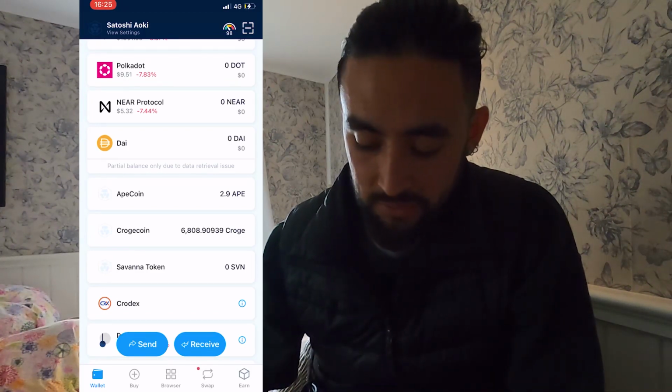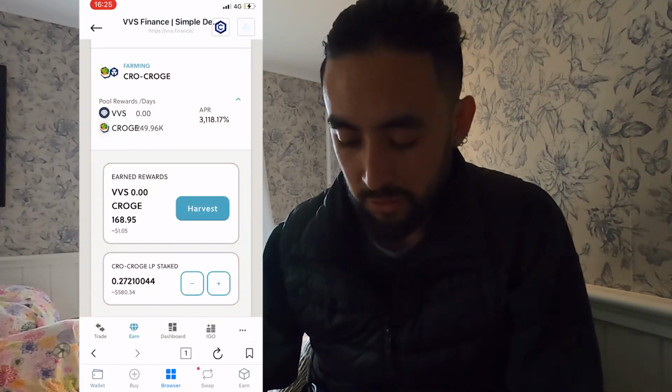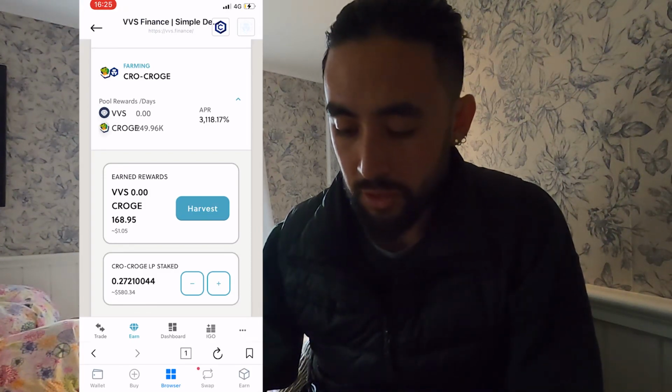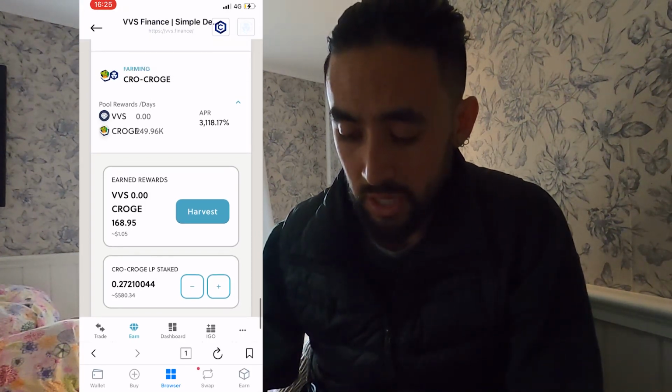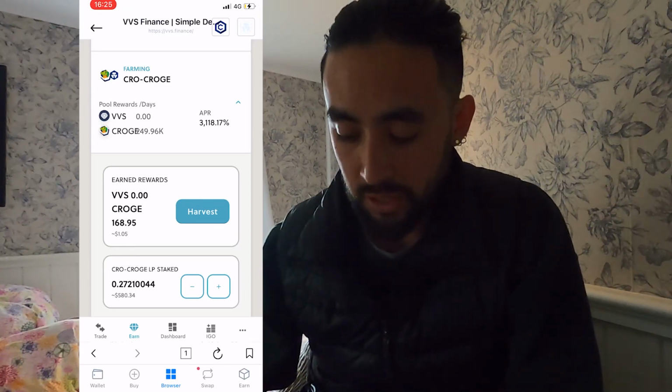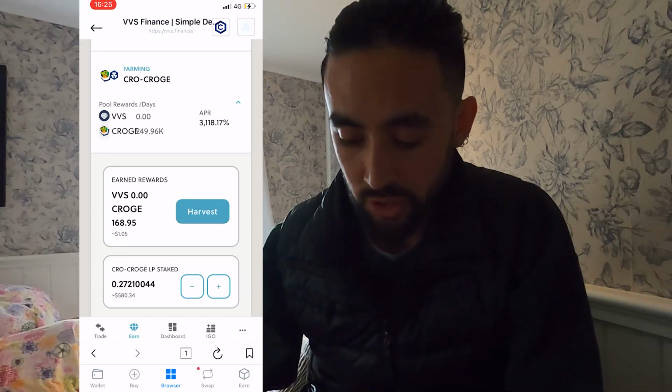So after that, guys, you want to click your browser button down the bottom middle of the screen. And as you can see here, I've already got it loaded and open. So I've got the CRO to CROGE farm here. I've got a harvest button, and then I've got a minus and add LP tokens here. At the moment, I don't have any LP tokens available to stake, but we're going to get those first and show you how to do it.